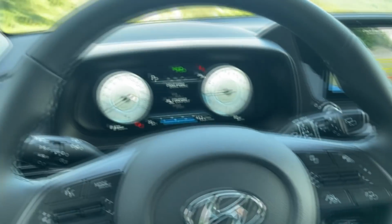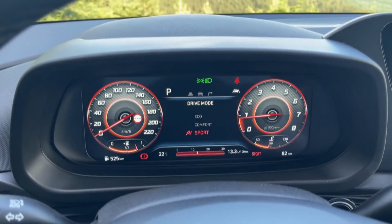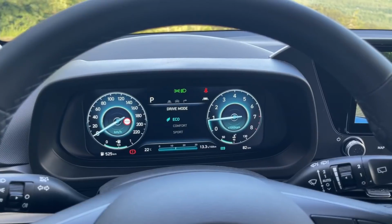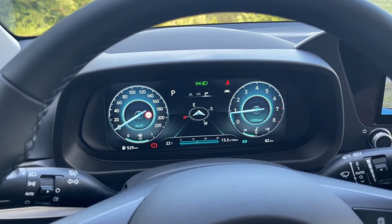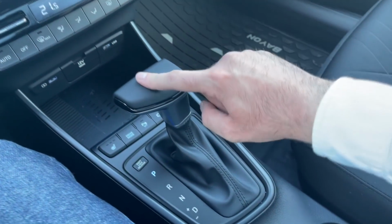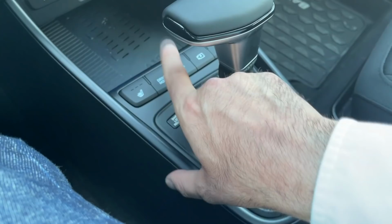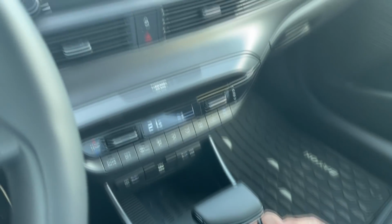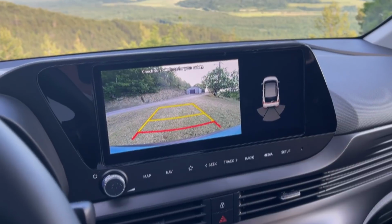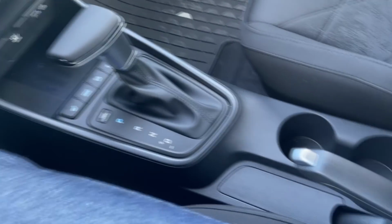Driving modes, there are actually 3 driving modes, and when you change them, you also change the view on this dashboard. So Eco, Comfort, and Sport. Of course, the throttle response and everything is different. I will cover those when we go on a point of view drive. Stay tuned for that. This is the 7-speed dual clutch transmission, and you can also get the 6-speed manual. This is the rear view camera and the sensors, so it's really easy to maneuver with it, and yeah, definitely you will not have any problems whatsoever.